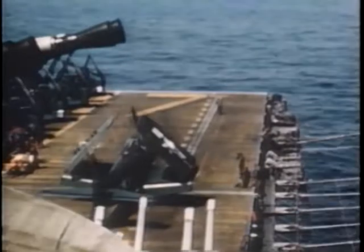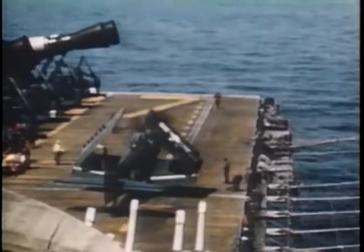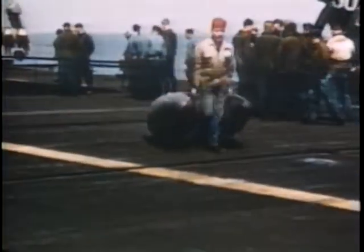Carrier decks hummed with activity around the clock, with constant patrolling and raids. The deck crews worked their watches tirelessly, maintaining, arming and marshalling the aircraft. The efficiency of these teams was the make or break of a ship's effectiveness, and these ships were outstandingly effective.